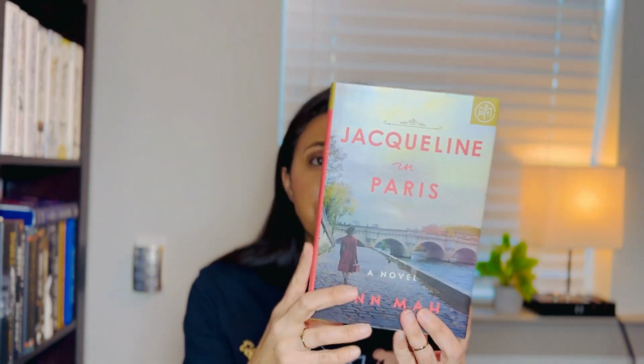So that one was another one that I read, and this one was an add-on, so it was not part of my selection. It was an add-on, the same as Flicker in the Dark. It was the add-on in my January box, and the other two, I believe I already have them from boxes from the years before. So next, I have Jacqueline in Paris.